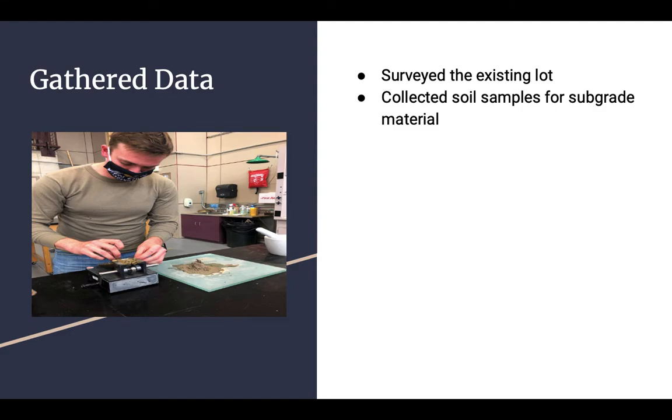Before we could start doing our detailed drawings, we needed to gather some data, and the two biggest ones were surveying the existing lot to figure out what the grade is, the slope of the site, and then also we needed to collect soil samples to determine what it was that we were going to be excavating.